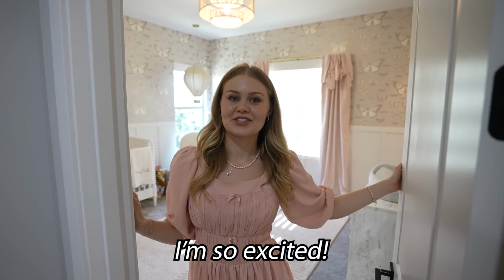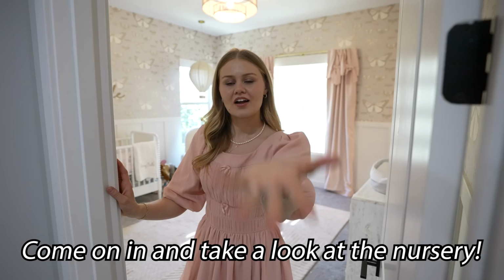I'm so excited. Today we're doing the nursery tour. This has been something that I've really looked forward to, is decorating the nursery for Story, and everything that I picked was thoughtfully picked out for her. I just wanted it to be super girly and super fun in here, and I feel like we achieved that goal. The word to describe her nursery is whimsical. Come on in and take a look at the nursery.